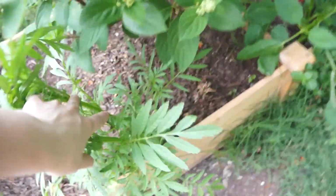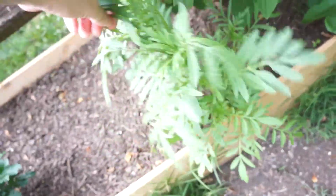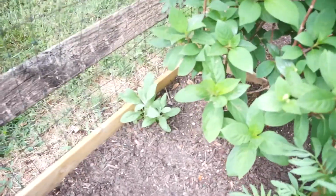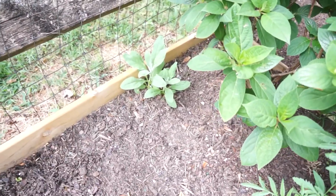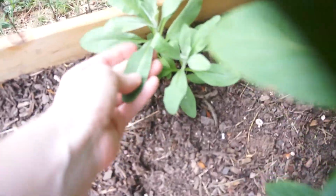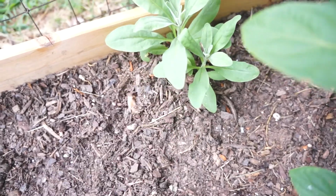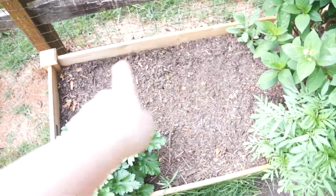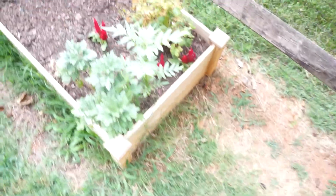We've got more seed starts here. Look at this one. So proud. Doing really awesome. We've got some more back there. I really love this color of foliage. It's like a sage green, kind of dusty green. Another chrysanthemum, and then we've got lots of space here for more seed transplants.